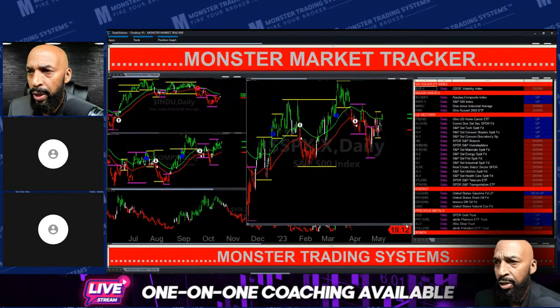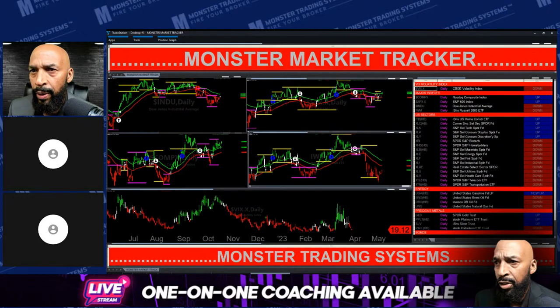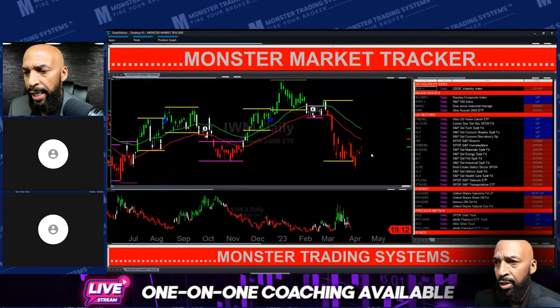And also the Russell. Here's the Russell right here. It's finally getting off that support area. I know it's hard to see. Here's the candle right there.